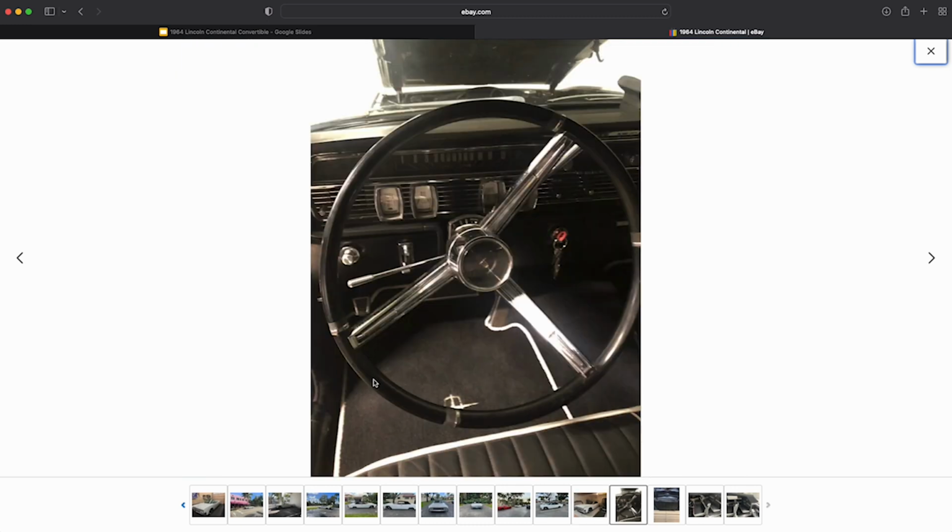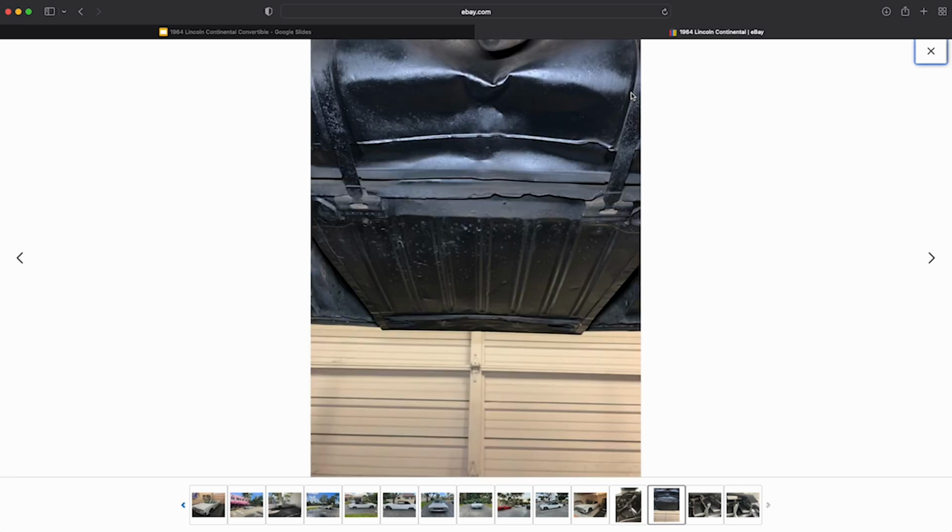We can see a very presentable interior here in terms of the floor mats, of course aftermarket, but they look really good. They tie into the interior color. Everything that we're seeing here in this photo looks good. We can see it has the automatic headlight dimmer, and I've reinforced that in the past. That's what that little guy is there.